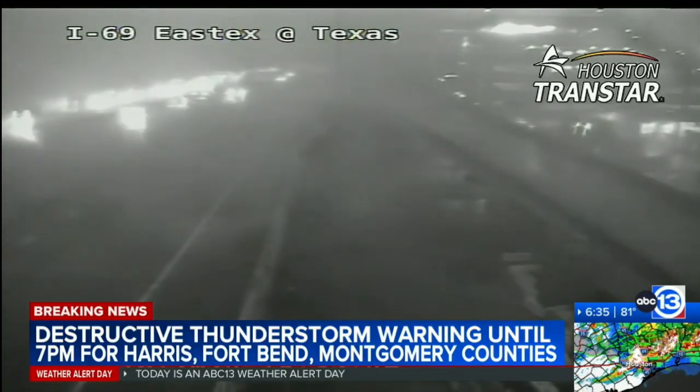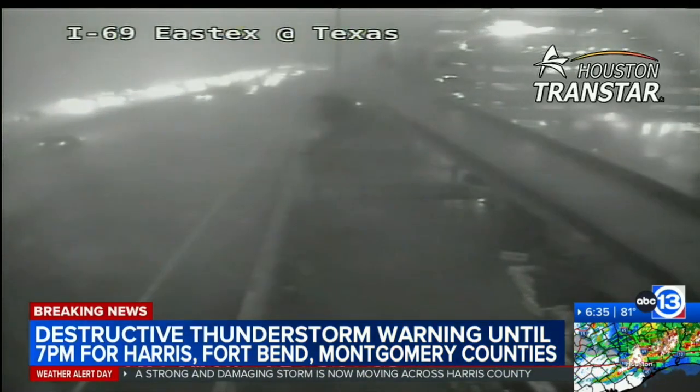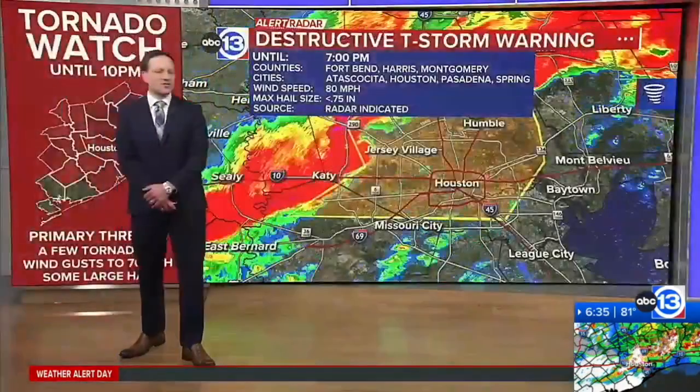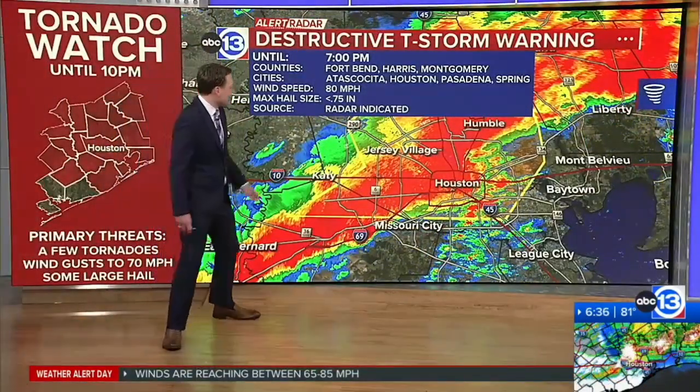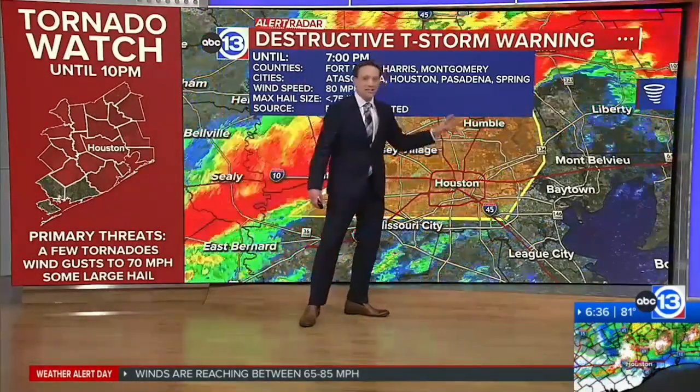Again, a destructive thunderstorm warning. It's a rare type of warning, the highest level severe thunderstorm warning that you can get. And the map shows that this storm continues to just race across the city of Houston. Things are starting to calm down a little bit on the west side, but now it's the east side's turn to get these really strong winds.